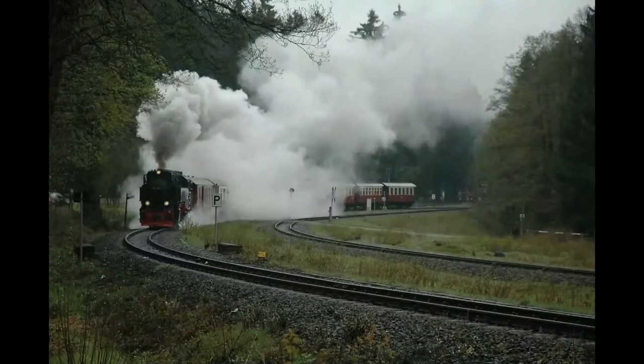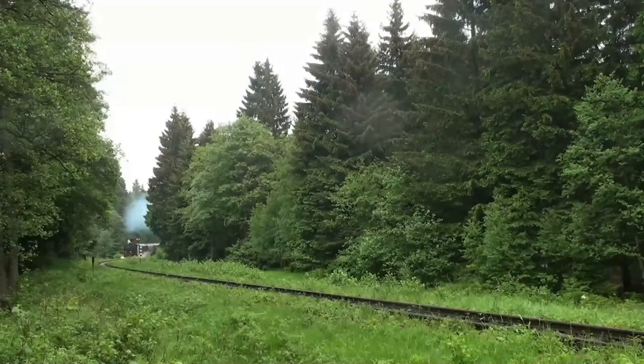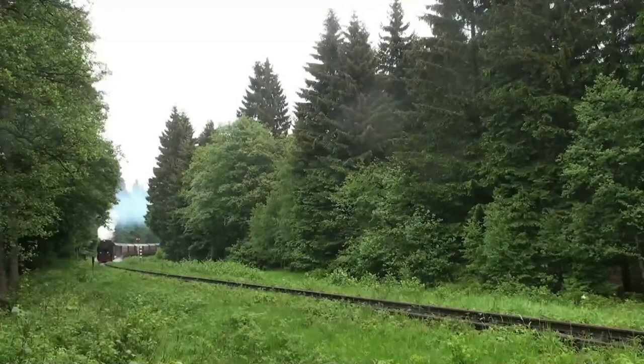The DDR, or East Germany, held on to steam longer than many places in the West, particularly so on the narrow gauge. The largest network remains in the Harz Mountains. The mainstay of the steam locomotive fleet is 2-10-2 tank locomotives built during the 1950s.